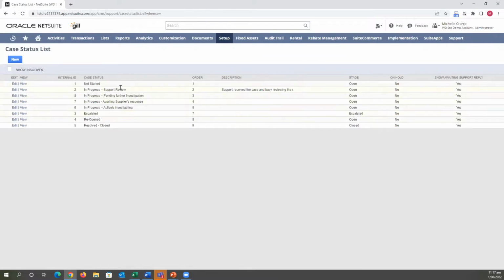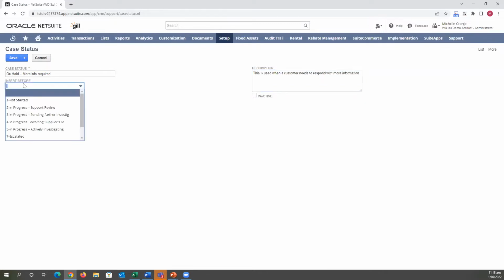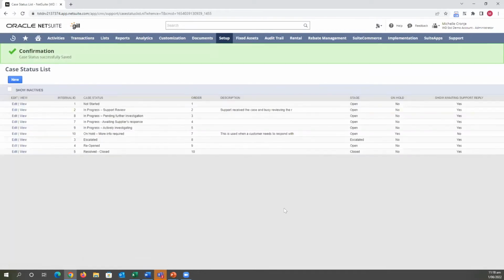I've set up the following ones: support review, pending further investigation, awaiting supplier response, and actively investigating. I want to add the additional one, which is on hold. So I'm going to click on new and call it on hold, more info required. It is used when a customer needs to respond with more information. I'm going to add it above escalated. Then next, I want to add it as a hold, and I don't want to show awaiting support's reply, so that I can do the proper searches if I am required to.